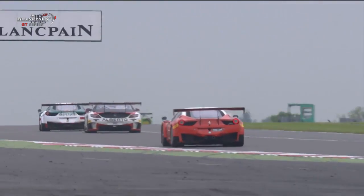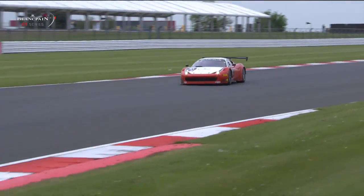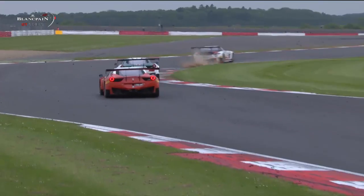Matt Griffin is your hero behind the wheel of it. So if anybody can haul a car up from 28th, it's Matt Griffin, isn't it? Yep, but he's not going to manage it this lap. He's got traffic ahead of him, and it's sort of wandering around.